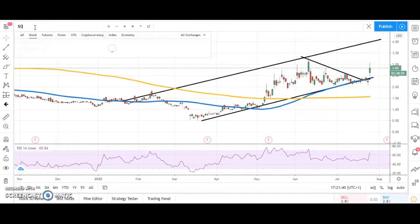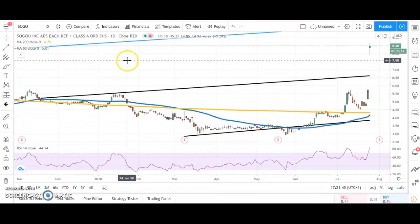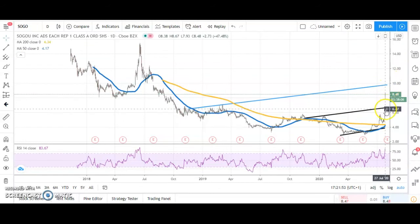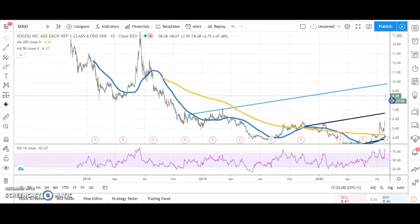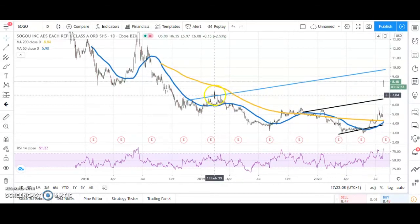Next situation, again, and one we've seen just a few days ago, Sogou. Here, a massive move to the upside, and I'm very pleased with this one as well. Probably the best one of the day, actually, given that we had a previous target there around $6.50 at the top of that rising November trend channel. We've gone on to power through that, just an amazing move. We're also now above the old resistance from the early part of last year, so call that $7.